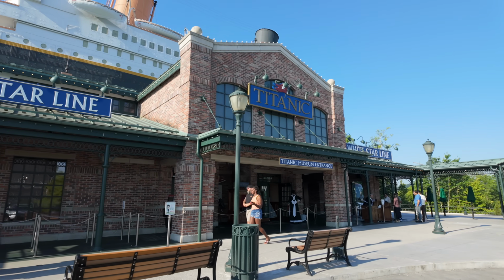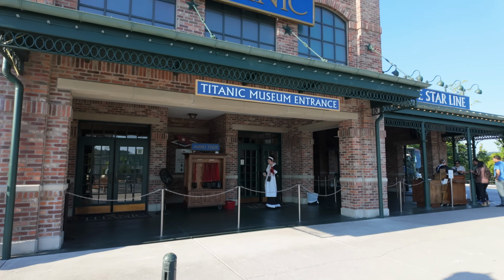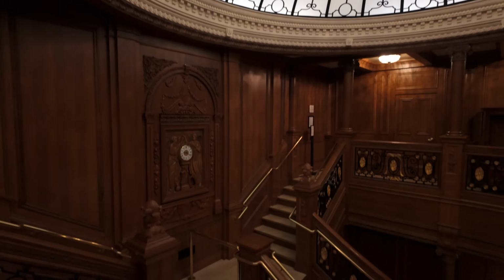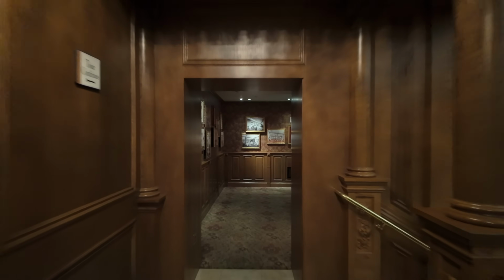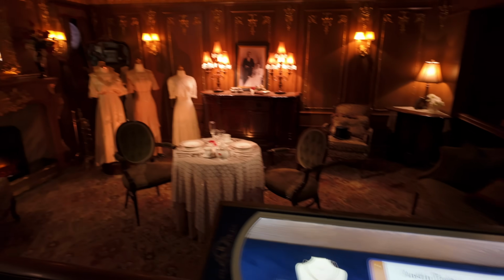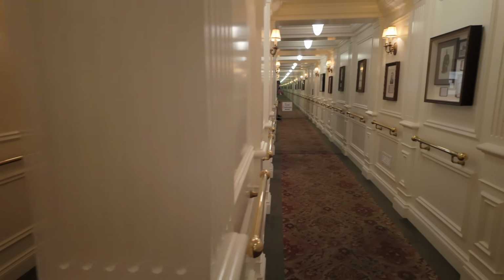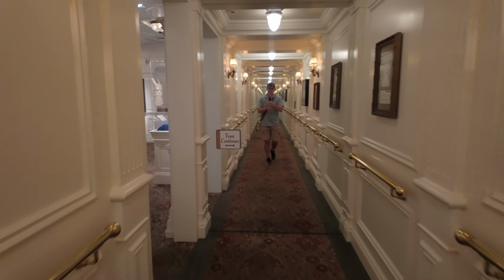So let's work our way up to the Jack and Rose exhibit inside the Titanic Museum. This is a replica of the grand staircase that was on the Titanic and featured in the Titanic movie. It's a great little photo spot as we work our way into first class. You can see some artifacts and learn more about some of the first class passengers as we work our way through the halls of the Titanic. I hear some music up ahead in the music gallery.